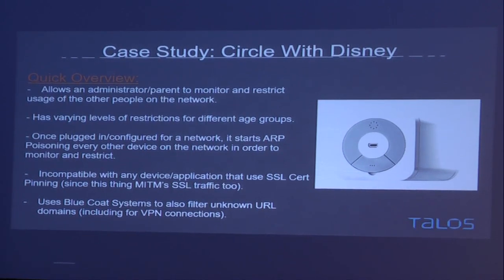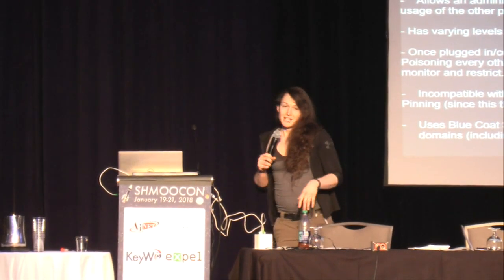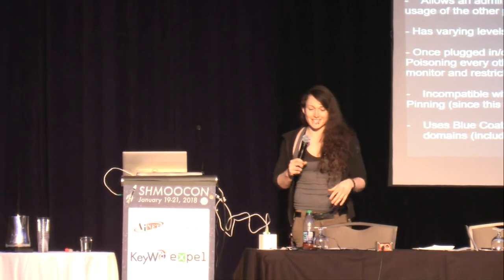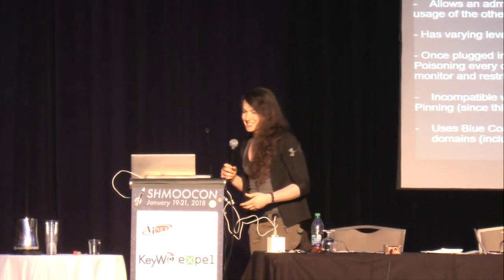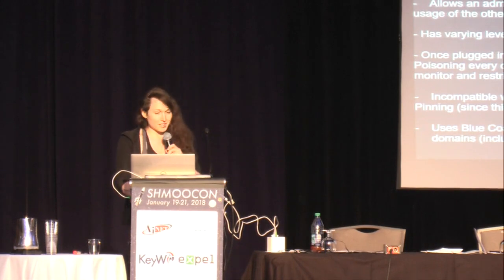It starts to ARP poison, I already mentioned that. But depending on the age you set for your kids and so forth, and you can do it per device, right? Depending on the list, there's a set blacklist and whitelist of sites they're allowed to go to. So that's the main purpose. And if it doesn't actually have the site listed, it'll go and query the cloud with Blue Coat and try to figure out, oh, hey, should we allow this DNS domain name? And the funniest thing, as a kid's device, it shouldn't be blocking VPN traffic. But anyway, it's got its quirks.